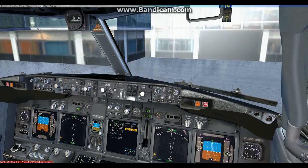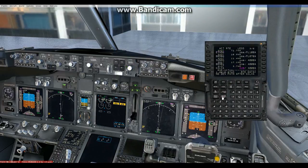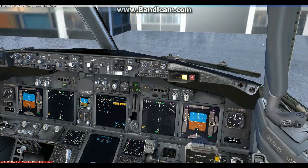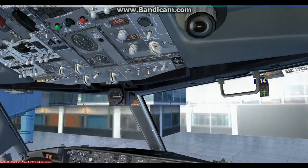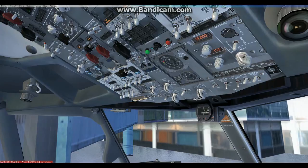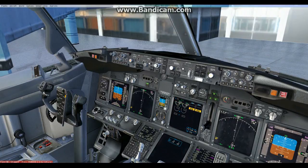Before start procedures. Check. I'm ready for the checklist. Before start checklist. Flight deck door. Closed and locked. Fuel. Set. Passenger signs. On. Windows. Locked. Mode control panel. Speed 145. Heading 219. Altitude 5,500 feet.